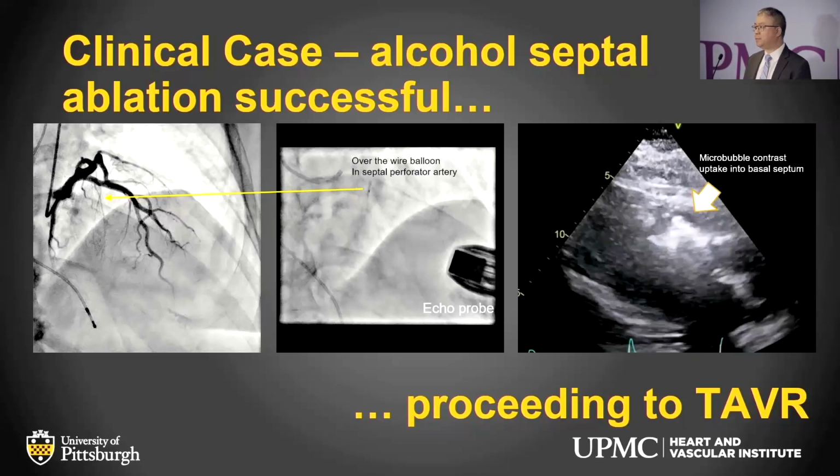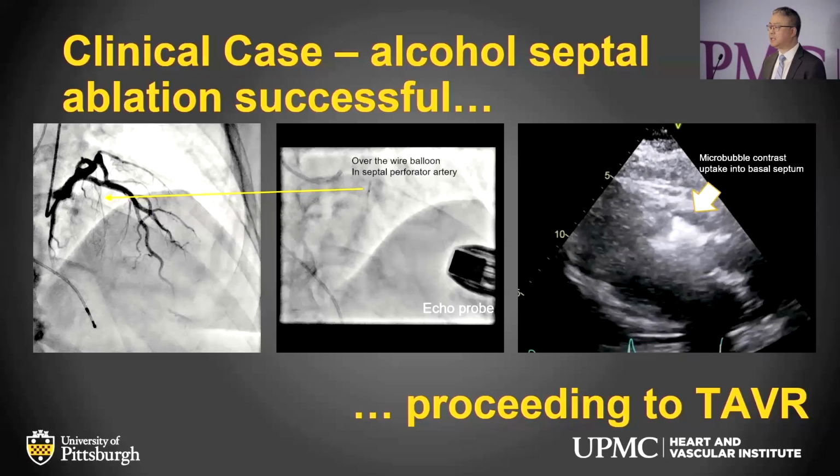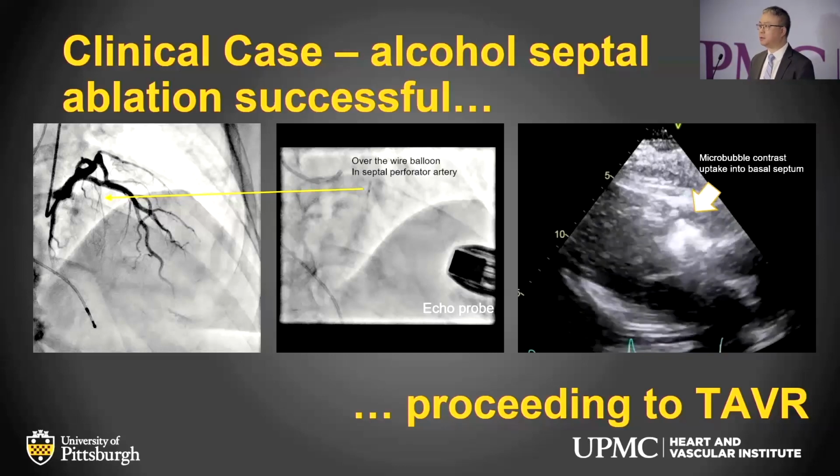And then on the right-hand panel, you can see a mixture of iodinated and microbubble contrast that was injected into the septal perforator as a test to mark out the site of ablation before the actual alcohol was injected.